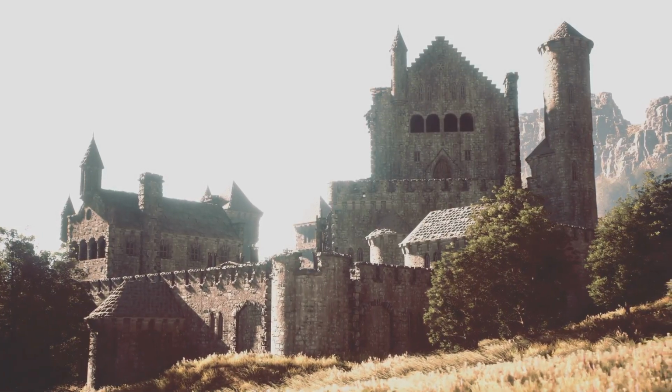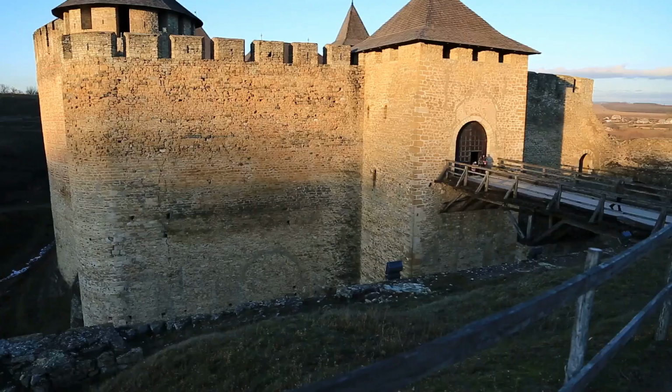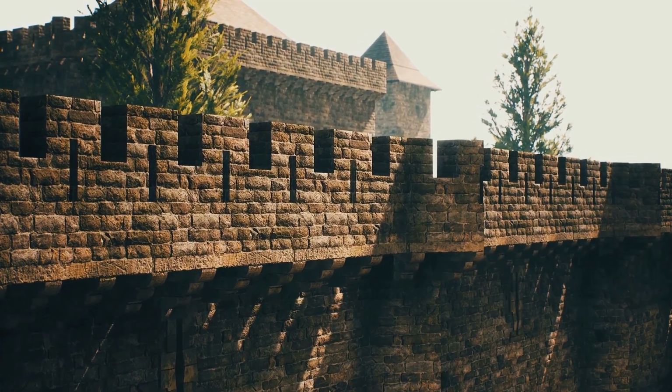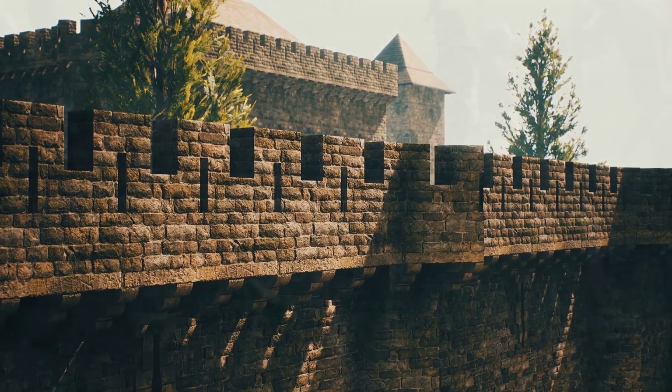Fortifications and castles were central to the strategies of both houses. The ability to control and defend key strongholds was crucial for maintaining power and influence. Castles were equipped with various defensive features, including battlements, moats, and drawbridges to withstand sieges.